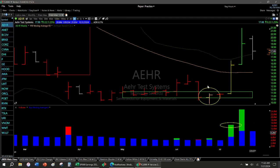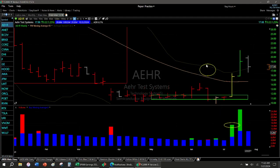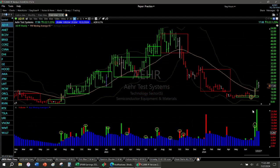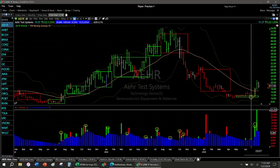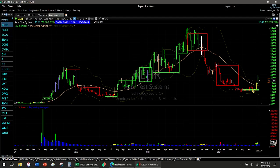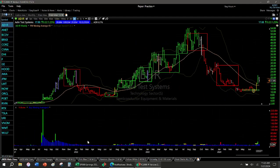AEHR, which a user brought up last week, is a textbook Darvas box breakout. And actually the signals are amazing. You had a hammer signal right here to get buying, and I guess this may have been earnings or something, but it's a box breakout, yellow bar buy signal, big green volume, and it's the biggest green volume in years. Now, is it the biggest ever? No. But it's still pretty darn big. Biggest since 2021.